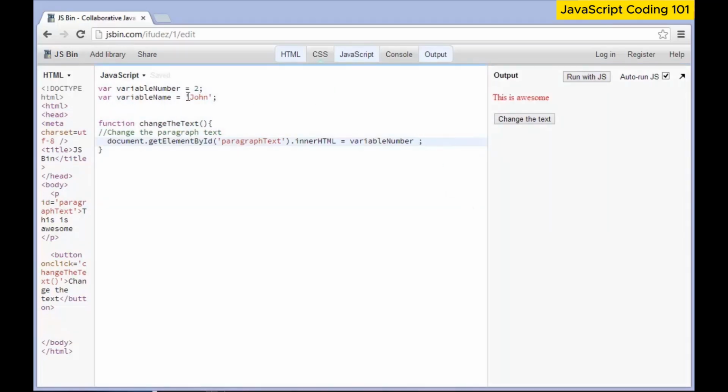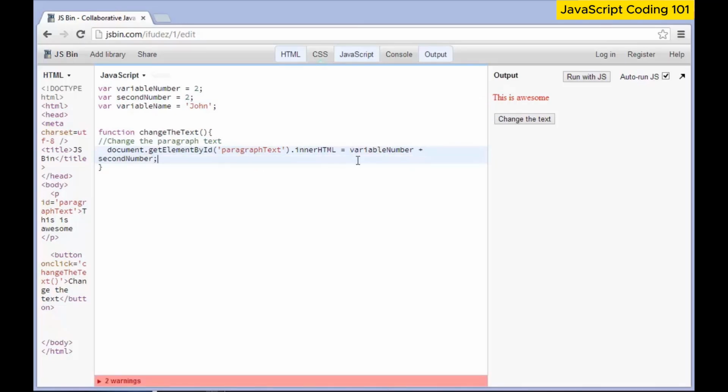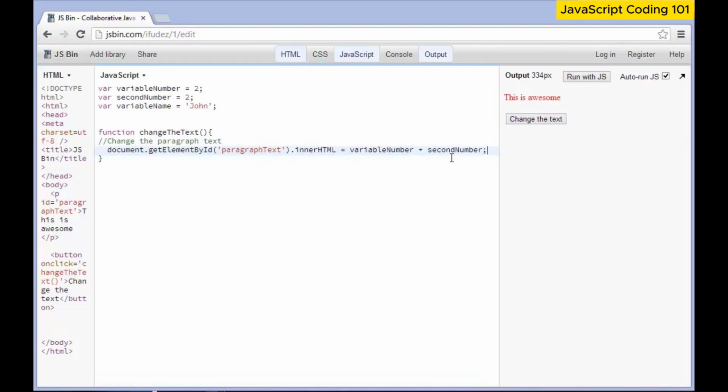Okay, let's add in another variable here. And again, remember, we can add in as many variables as we want. We're going to call this number, or we'll call it second number. Okay, we're going to make it equal to 2. So they're both equal to 2, and we can do variable number plus second number. Okay, now you'll also notice, and I'll just move this out even a little bit more, if I double click on this, you can see that it highlights it, and everything works out like that. All right, so if we change the text, it equals to 4.